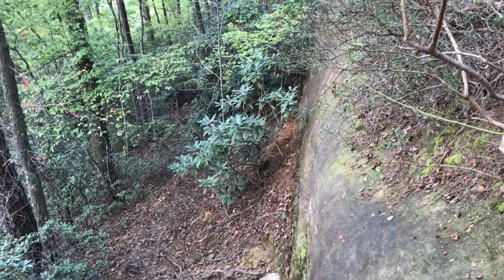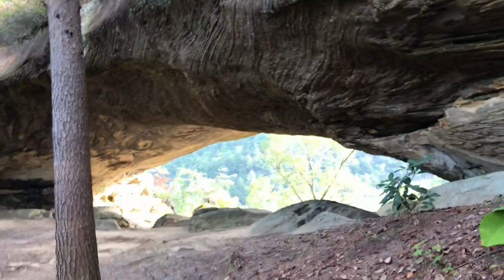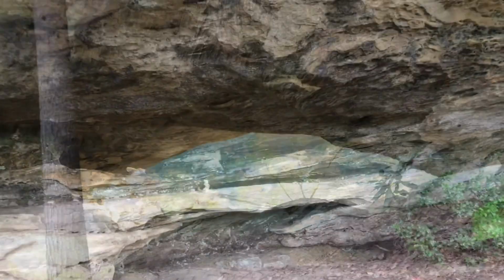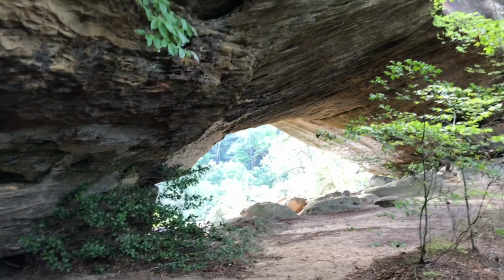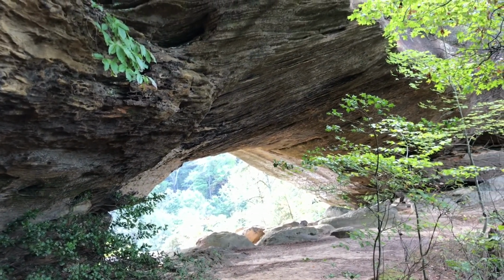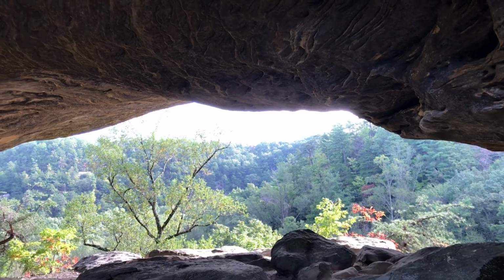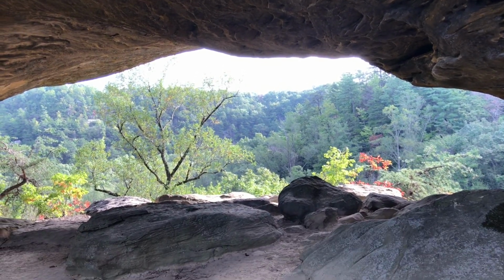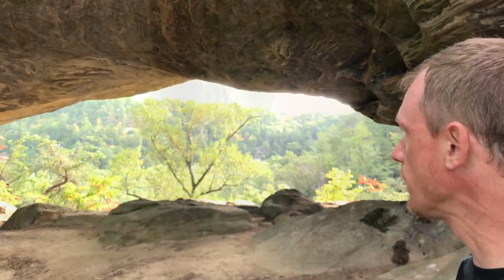Right down there. Star Gap Arch. A little tricky to find, but well worth it.